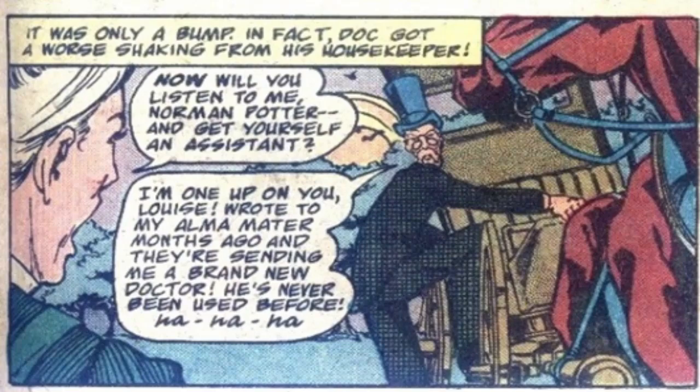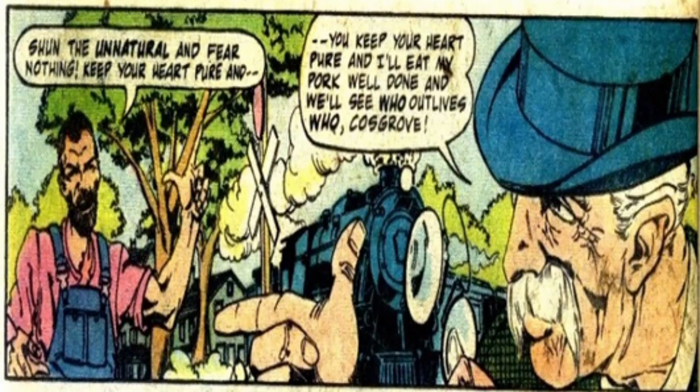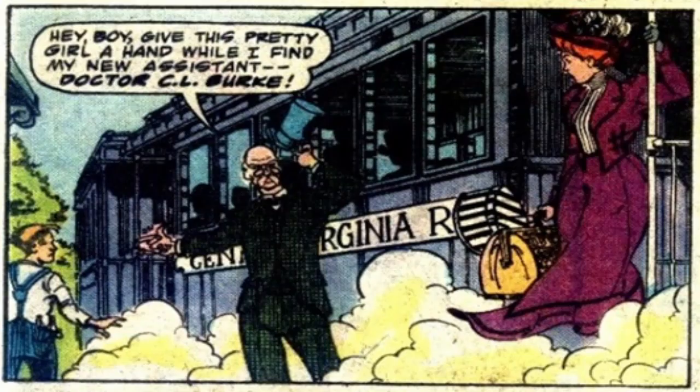At the railroad depot, as he waited: Hey, Doc, tell Willie here about them trichinosis. Trichinosis, tiny parasitic worm in pigs. It can kill you, but cook your pork to a turn, and it's okay. Shun the unnatural and fear nothing. Keep your heart pure and... You keep your heart pure, and I'll eat my pork well done, and we'll see who outlives who, Cosgrove. Hey boy, give this pretty gal a hand while I find my new assistant, Dr.